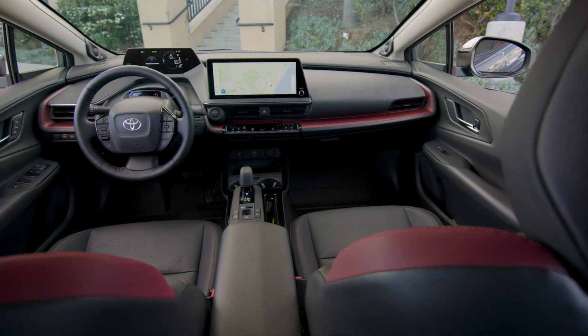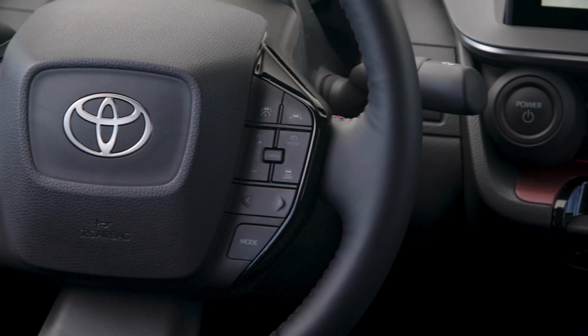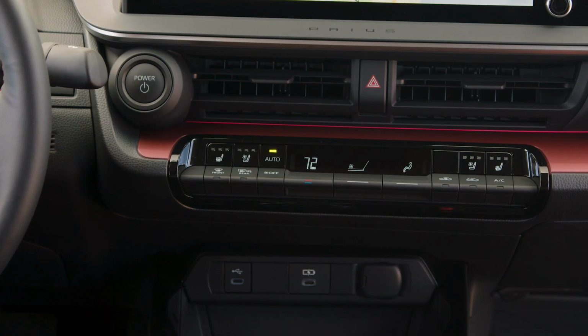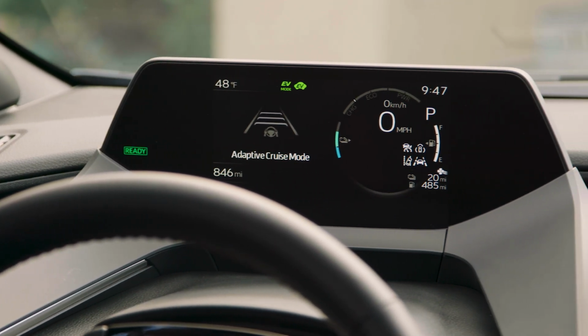The seats are more supportive than before, a real improvement for long drives. Toyota even gave it an available fixed glass roof and wireless phone charging, features that used to be reserved for their top tier trims. You still get Toyota's full safety sense suite standard.